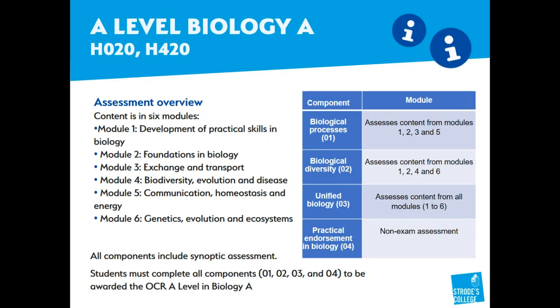Now, all students must complete all components of modules 1, 2, 3 and 4 to be awarded the OCR A level in biology, and they also need modules 5 and 6, the second year modules, to get all 6 modules. The practical endorsement, which is the PAGs, is not exactly examined in the papers; it's endorsed, which means it gets a separate certificate to say they've achieved the practical component, but it doesn't show up on their certificate as an A level. But questions are asked about the practicals in their A level question papers.